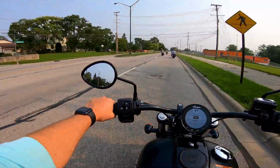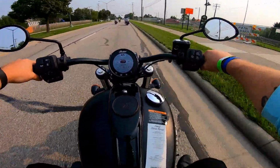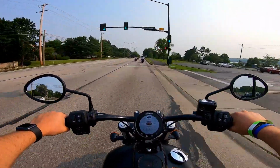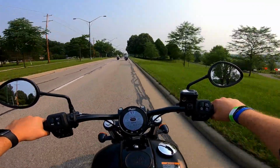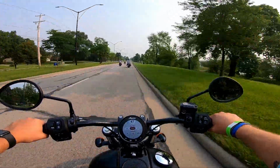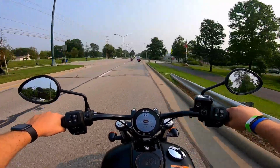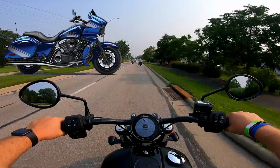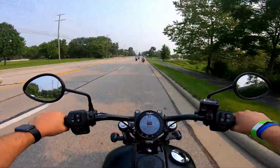This thing is awesome. 2020 Chief Dark Horse. Don't get me wrong, I love motorcycles that have a lot of chrome, but the more and more bikes that I see that are all blacked out, it makes me want one so much more. You know, I've got the 2011 Kawasaki Vulcan Voyager and their Vaquero, which is essentially the same motorcycle just without the tour pack on the back. Those come almost all blacked out and they look so sick.